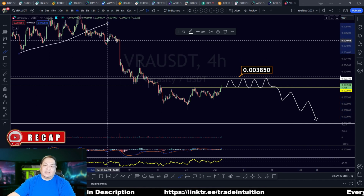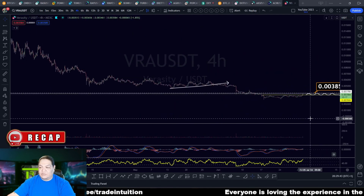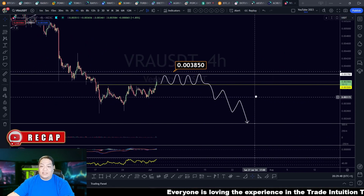We're not at the bottom yet. So that's what I would do. I would set an alert right there, and I really want VRA to go. Man, do I want VRA to go.